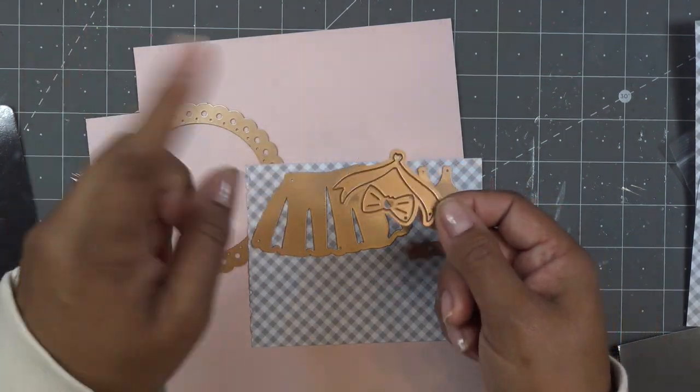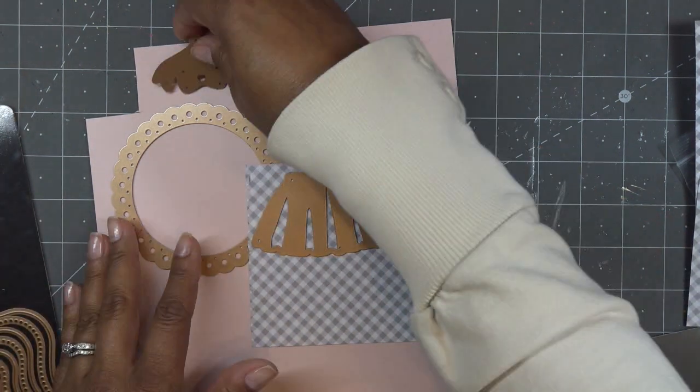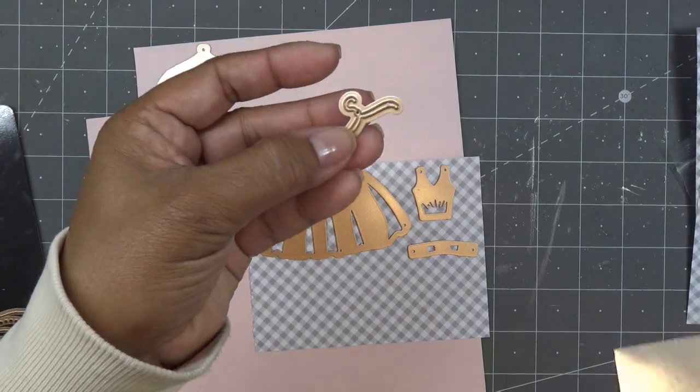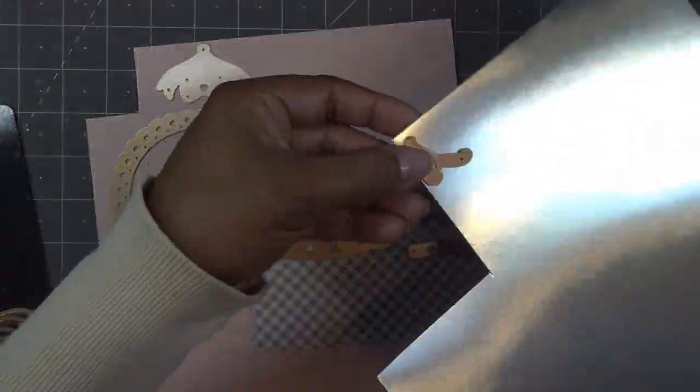We'll see. I'll cut it from the same pink, and if I change my mind, I'll cut it from something else. So we'll do that from here. And then I have the little hanger, and that's why I got the silver paper. I'll do the little hanger with the silver paper, and I'll be back.